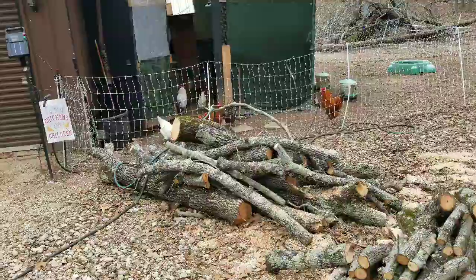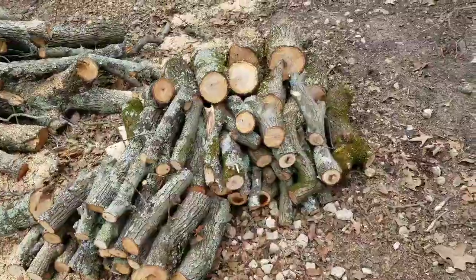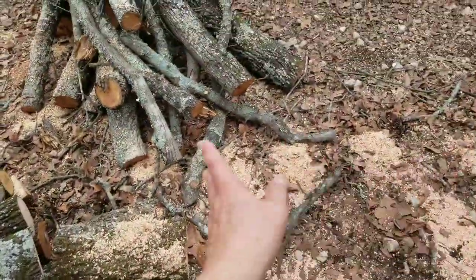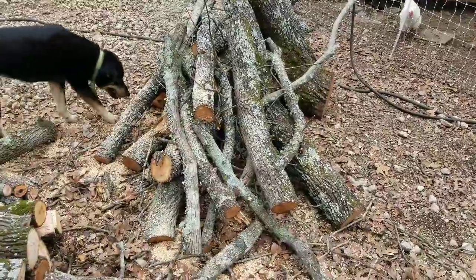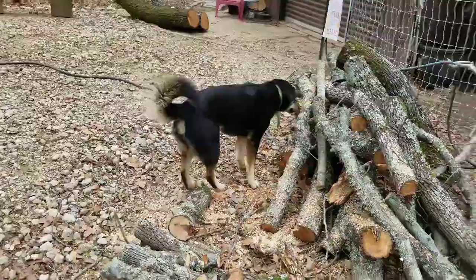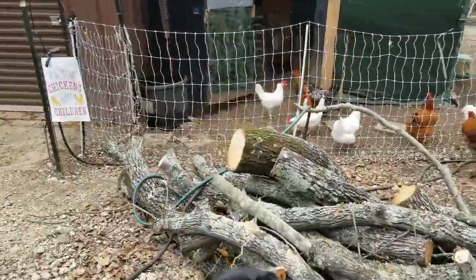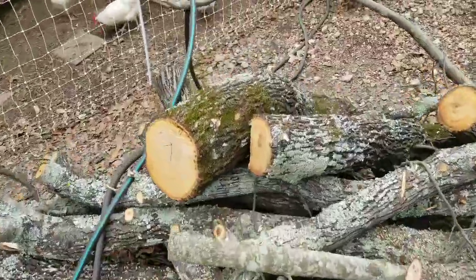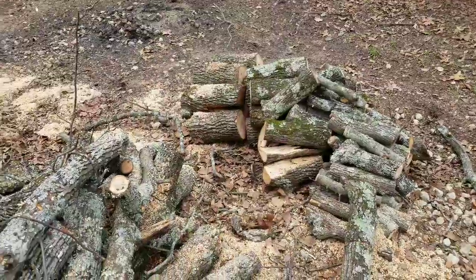Now this is the pile I decided to start working on. I got the two bigger ones. This is what I've gotten cut up so far. That was the two bigger branches that were laying out this way. I made a little bit of a dent in it. I think the chainsaw will pretty much be able to cut all that up, excluding, well, no, it should get that one, maybe the bottom part of this one. But yeah, it cut those up no problem.